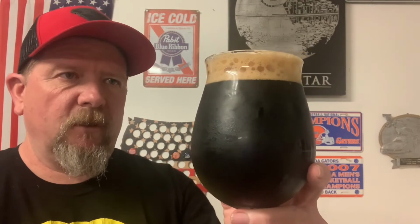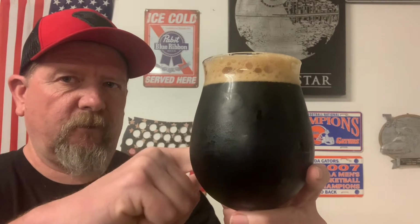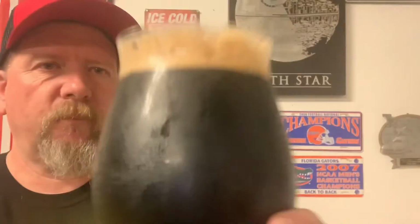And as you can see, the head's kind of calmed down, and you can see that this is definitely a stout. Black like motor oil, can't see through it. The head is kind of that nice tan color. Getting those roasty coffee notes. Maybe pick up a hint of fruitiness to it. So let's dive in. Cheers.